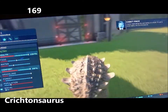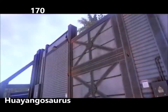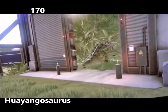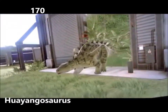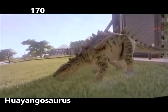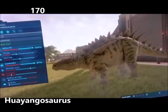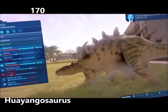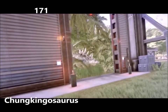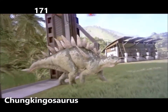This one before, in a book. It's got a novel name, the Crichtonsaurus. Huyangosaurus. It's kind of derpy.